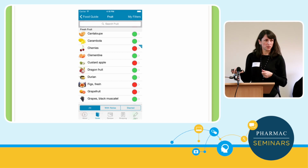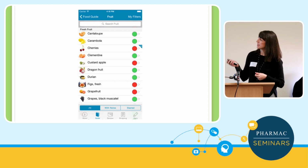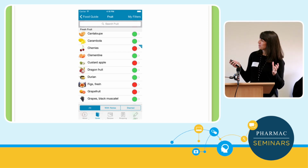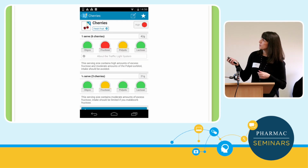So this is what the app looks like. It's a traffic light system, and it tells us what we can and can't have during the diagnostic stage. So if we click on one of these, the cherries, we'll see here that the red light is given to 6 cherries, but 3 cherries has a yellow light, which means it's moderate.